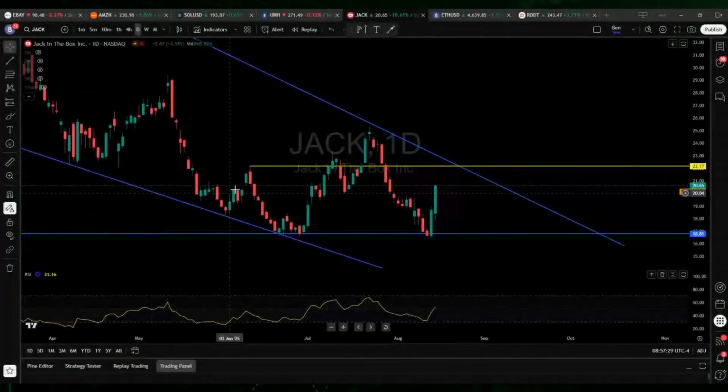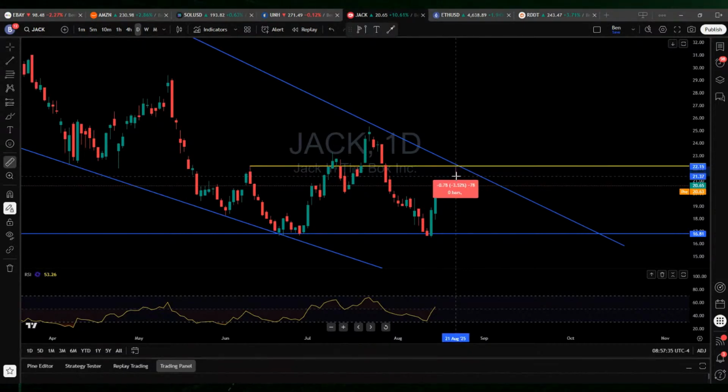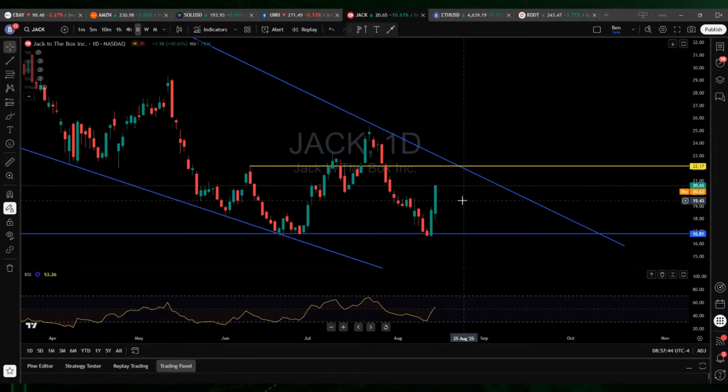Okay, so you're looking at an entry price of $22.17, and you're looking for about a 3 to 5% pullback. So you're looking for a $21.43 pullback all the way down to, let's say, under $21. So a break of 21 bucks.